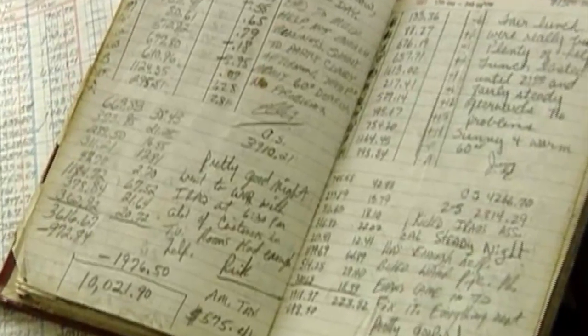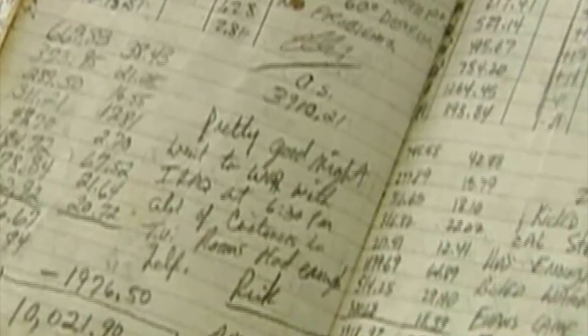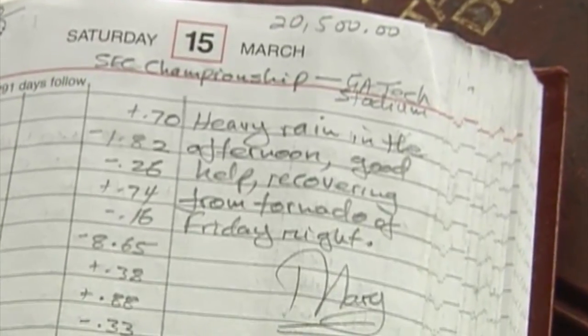The Varsity has in its possession dozens of volumes that contain entries by the employees that describe minute details of what went on in that restaurant on North Avenue on a day-to-day basis.